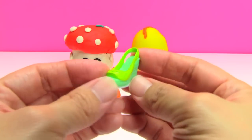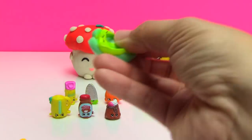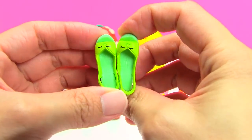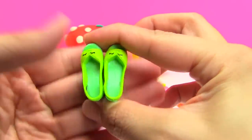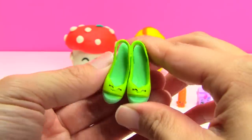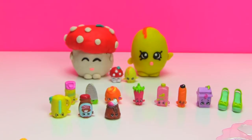And we got a duplicate, and this one is the same one that we got earlier, Wedgie Windy. So some of you have said that it's okay to get duplicates because then you get a pair. The only problem is you don't get a left shoe and a right shoe, so you end up with 2 left shoes. I mean, it's still cool, but when you get 2 of one shoe, it's not exactly a pair. I wish that in season 3 they'll come out with one left shoe and one right shoe.